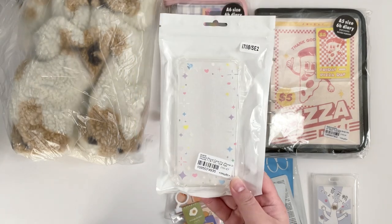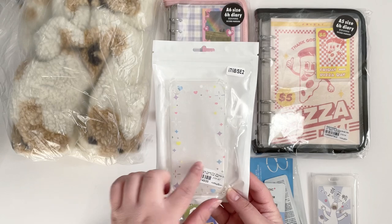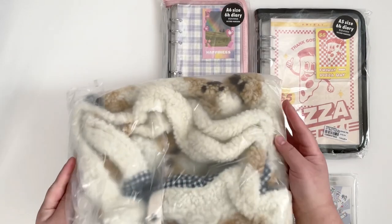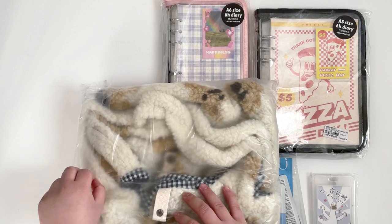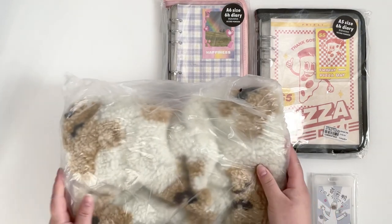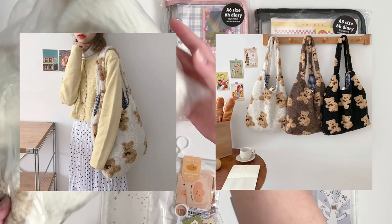My friend wanted this phone case. That'll be really cute for her phone, and also if you put a photo card in the back. My friend also wanted this. It's this cute trend with this fluffy tote bag, and it has teddy bears on the design. I won't open it because it's hers, but I'll include a photo so you can check it out.